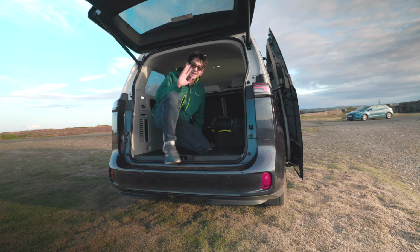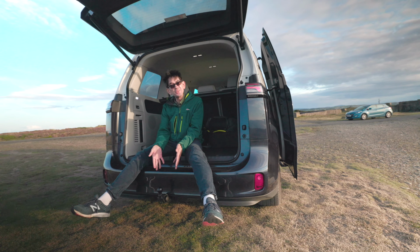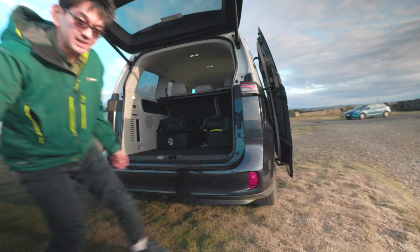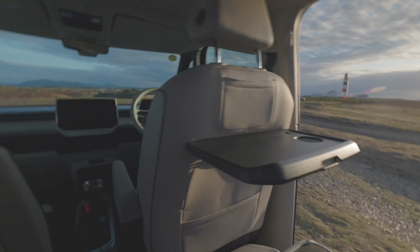Plus, if you want a tow bar, you can tow up to 1,000 kilos with this handy tow bar, which stows away. This EV can tow 750 kilos unbraked and 1,000 kilos braked.